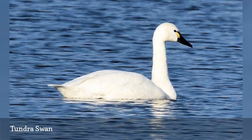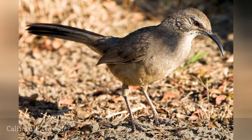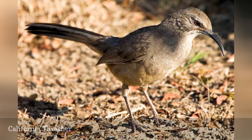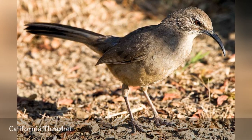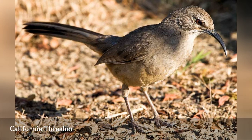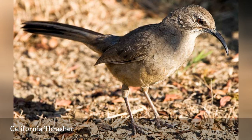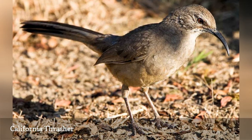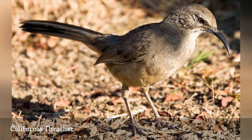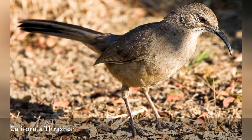and spring. A fairly common bird within its range, the California thrasher, Toxostoma redivivum, can still be difficult to see because of its neutral plumage and skulking behavior in dense chaparral thickets. These birds perch in open areas to sing, however, giving birders better viewing opportunities. California thrashers are year-round residents in coastal and central California, but are absent from the northern part of the state.